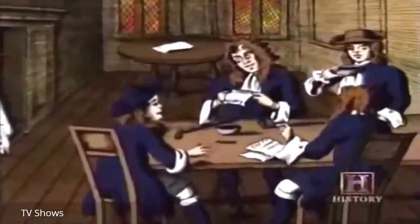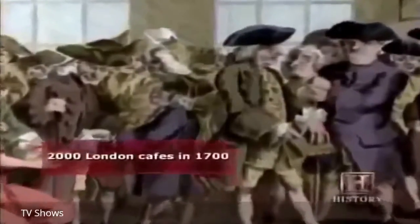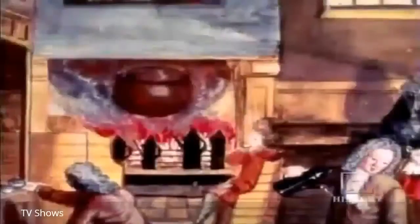Coffee made a big splash in a city where tea would later take over, when the first coffee house opened in London in 1652. By 1700, there were more than 2,000. They were called penny universities, because for a penny you could buy a cup of coffee and spend hours listening to enlightening conversations and debates. The cafes became the center of intellectual discussion, sober intellectual discussion.